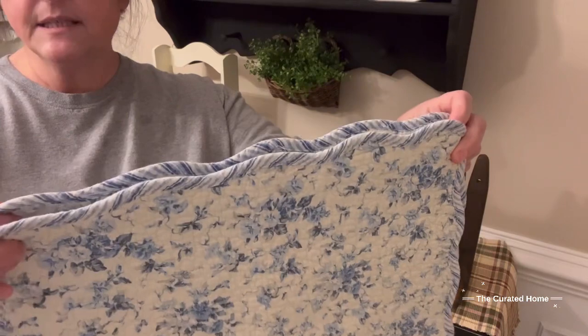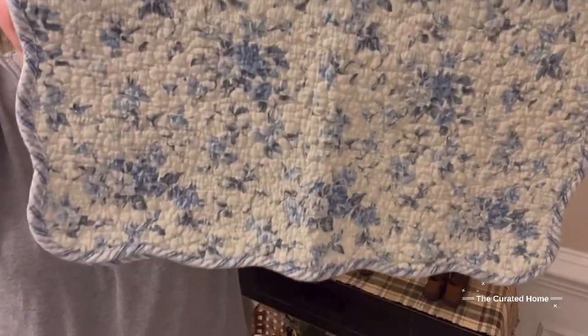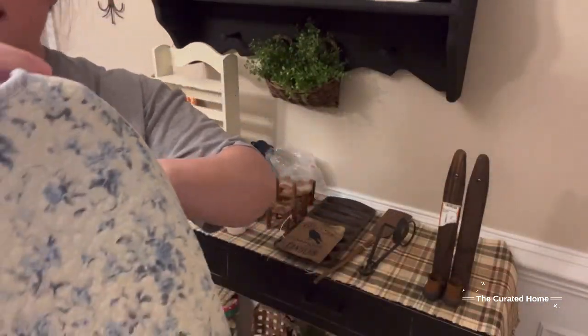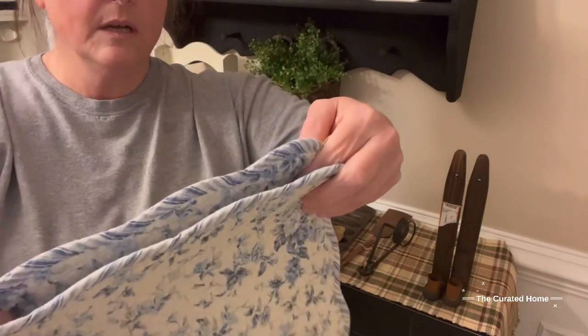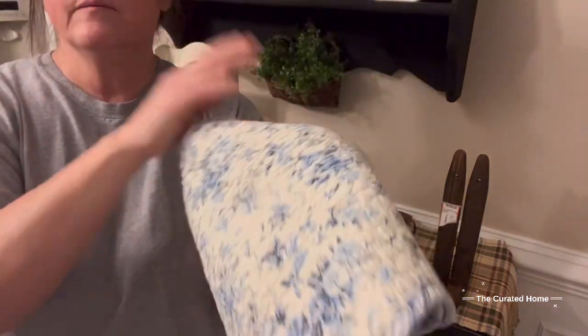And I found a set for $1.99. I got 2 of these beautiful placemats. They're not vintage or anything special, however, they're reversible. So this is the one side, this is the other side. And yes, there was only 2. This was a Goodwill, fine.